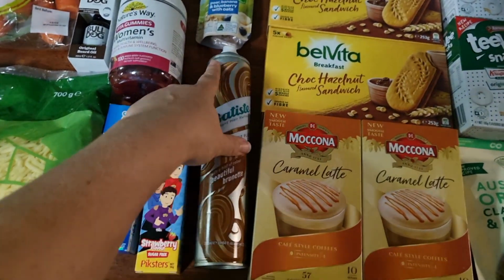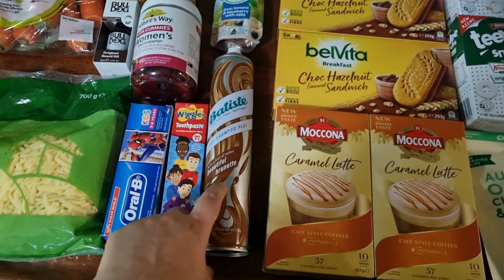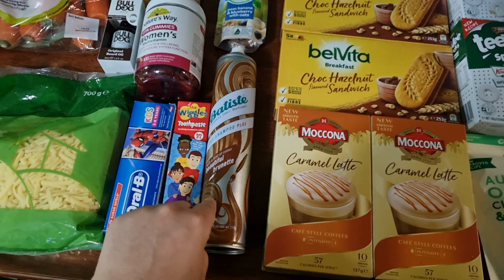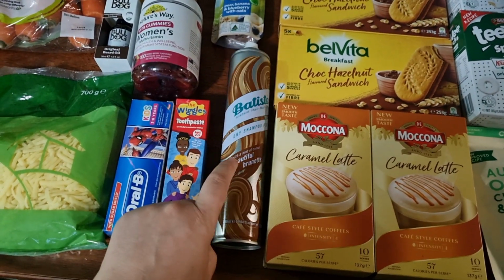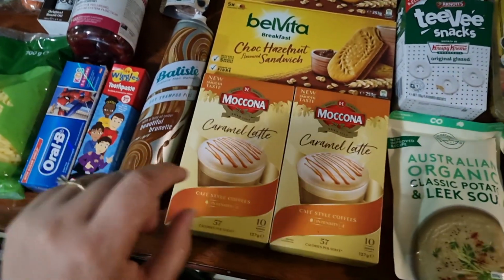This was on special because it didn't have a lid. So this was on clearance for $8.20 something, and I'm just out of my dry shampoo, so I grabbed this for me.